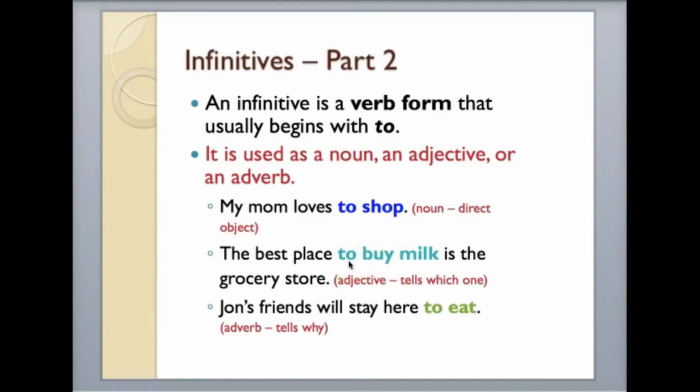The best place to buy milk is the grocery store. And here it's which place? The place to buy milk. So it's an adjective. In this sentence, to eat is my infinitive, and it tells about stay. It modifies the verb. Will stay. Why? To eat. So it modifies the verb.